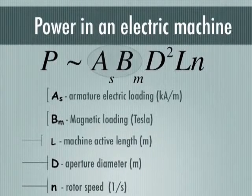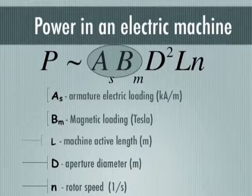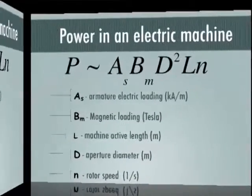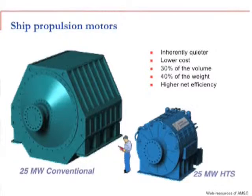So in the equation, for a given power, if you increase electric and/or magnetic loading, then inevitably the volume may be reduced. You can reduce the volume by reducing D or reducing L or a combination of them. So reducing the size of power devices is one of the possible advantages of using the technology. The other possible advantage is reducing the losses.